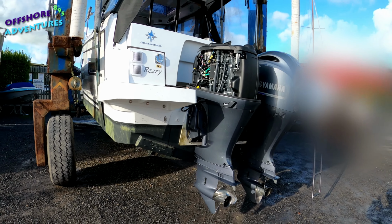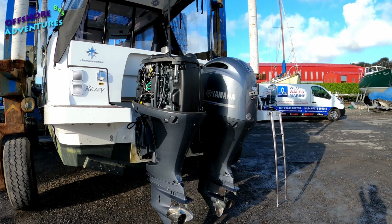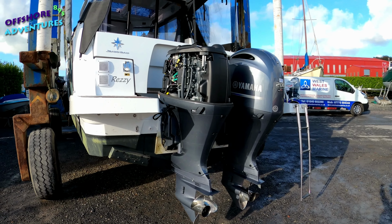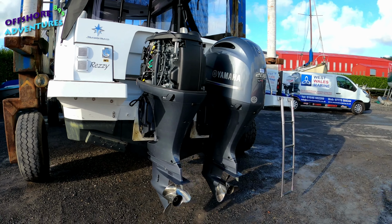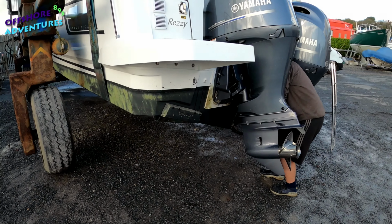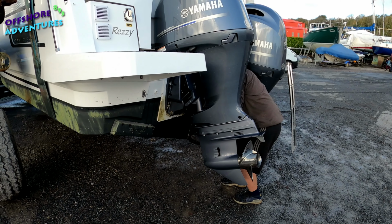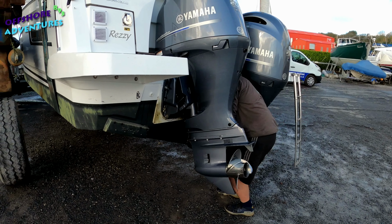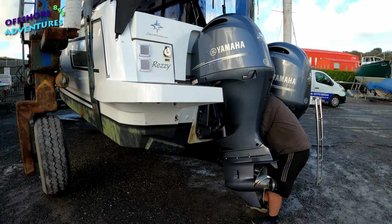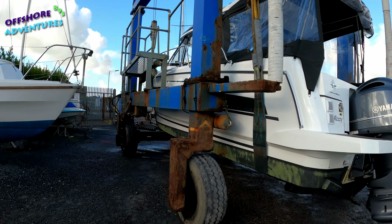So that's been, start to finish, about an hour and a half. So relatively painless, I should say. Not painful, a relatively painless process. Final grease up of the rams and the steering. And then back on the hoist. Back into the water.